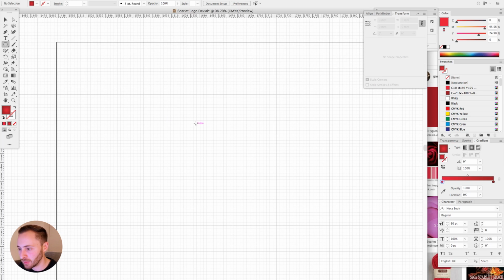Right, this next little idea is playing on a hexagon and then basically putting 2 cuts in it to make it look like an S. So yeah, let's just make it.